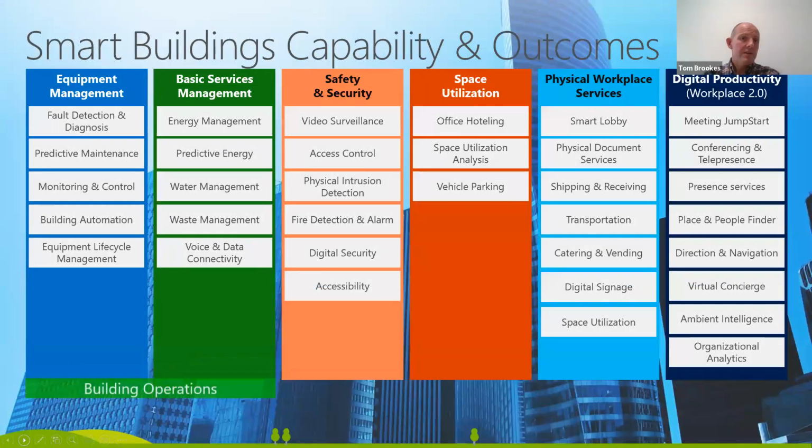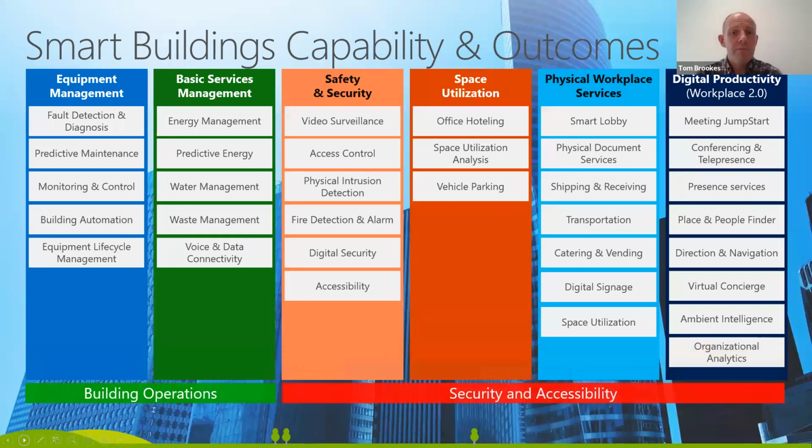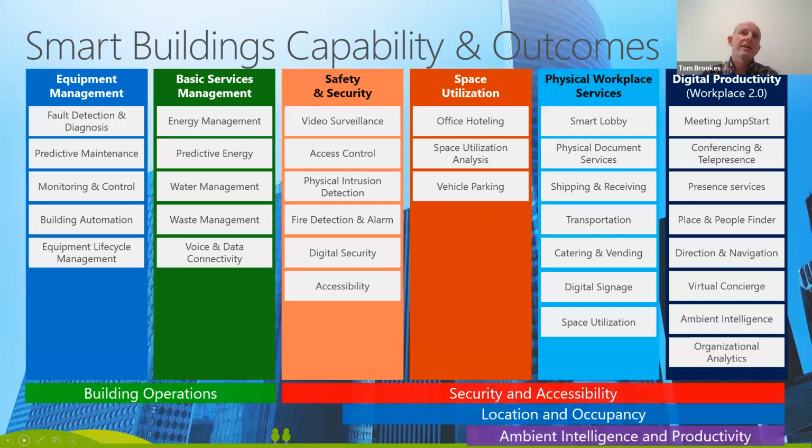Now, what does this mean? So this means there's an awful lot of capability and outcomes that can be driven from the digital twins. So everything from equipment management, things which are very familiar to us, of preventative maintenance, monitoring, control, building automation, that's kind of some of the more basic equipment things.